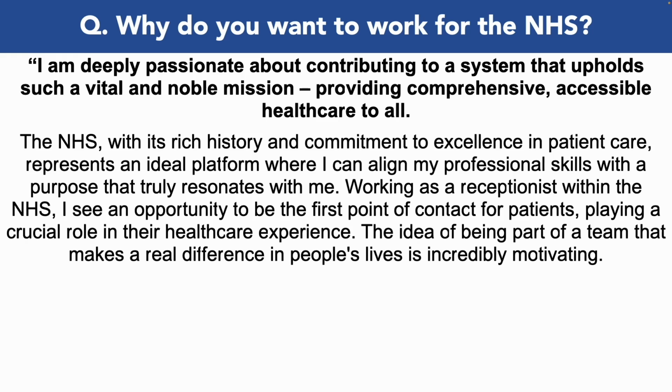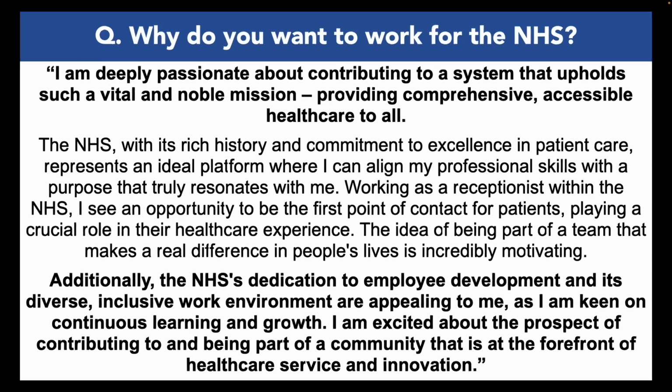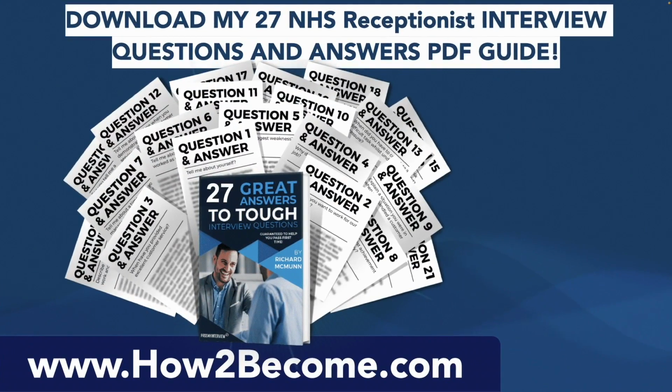Working as a receptionist within the NHS, I see an opportunity to be the first point of contact for patients, playing a crucial role in their healthcare experience. The idea of being part of a team that makes a real difference in people's lives is incredibly motivating. Additionally, the NHS's dedication to employee development and its diverse, inclusive work environment are appealing to me, as I am keen on continuous learning and growth. I'm excited about the prospect of contributing to and being part of a community that is at the forefront of healthcare service and innovation.